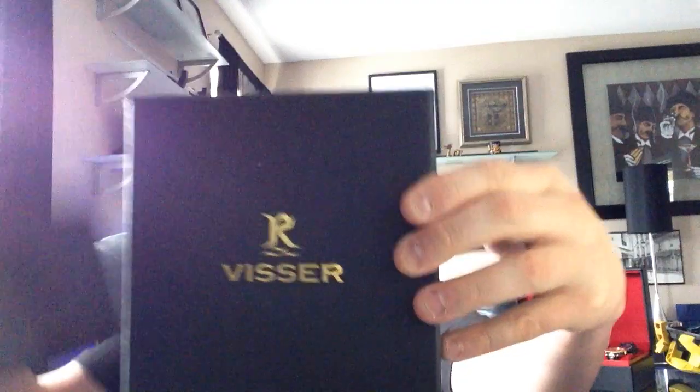So basically, the watch comes, and I've already opened this up, of course. Pretty standard, your standard cardboard box with your sleeve that goes over the top. That's pretty much standard on all watch companies that I've seen. I'm not saying that some of them don't do that, but pretty standard. You have your outer protective cardboard box and your sleeve that goes over the top, right? Got your Visser logo done in gold. Pretty basic, nothing really to write home about on the cardboard box.